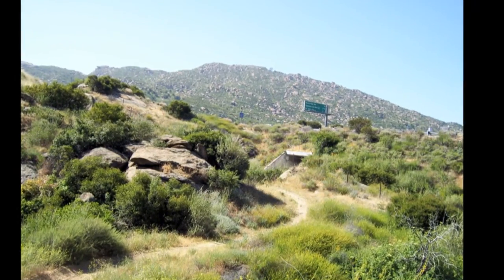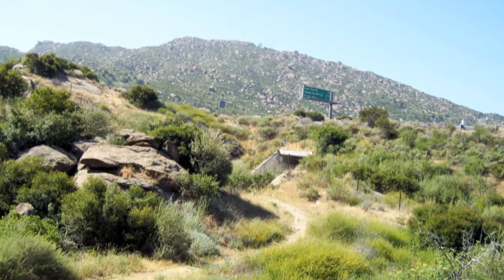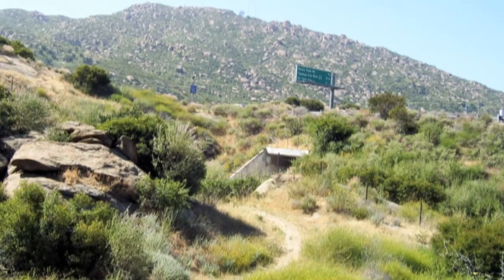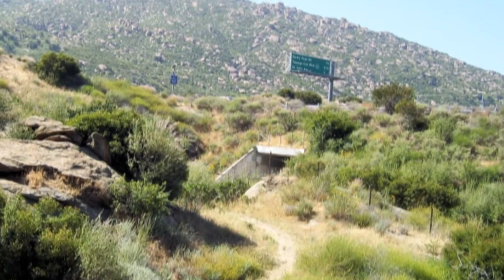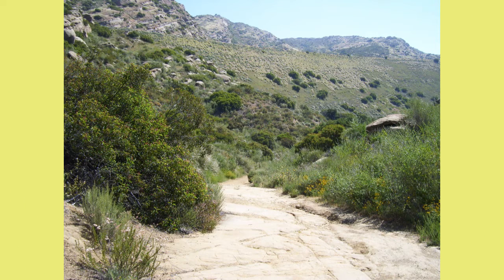And then the tunnel entrance came into view. This tunnel was required to be built when the freeway was built to connect Bob Hope's ranch, which was bisected during the construction of the freeway. And once back in the Corriganville area, we decided to take a loop trail that would get us back to our starting point.